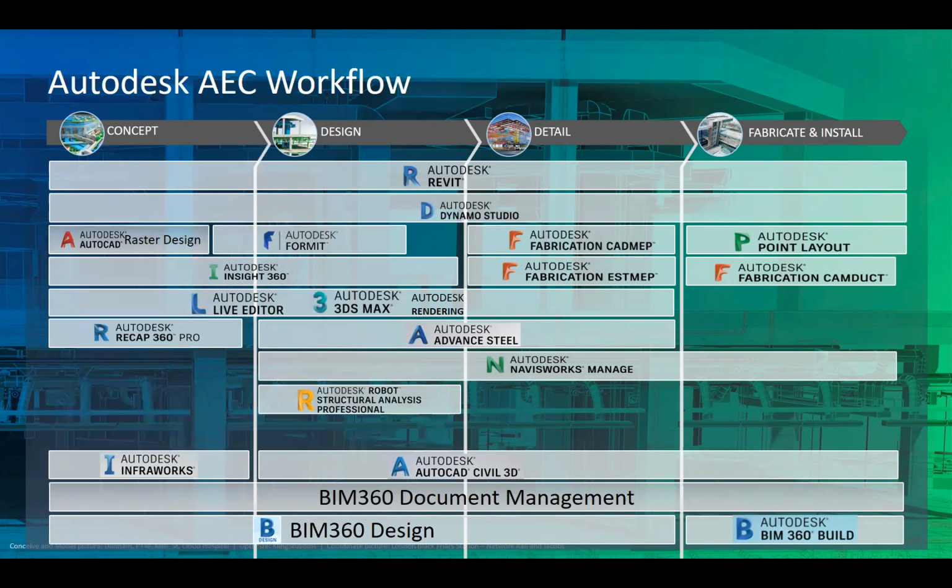And then at the very bottom, what also connects all this together, we have InfraWorks and Civil. Now, I don't want to leave out our Civil folks here. So InfraWorks is an early conceptual Civil program, then Civil 3D here. But BIM 360, we'll touch on this a little bit at the very end as well. It's that other piece that connects that workflow all the way through.